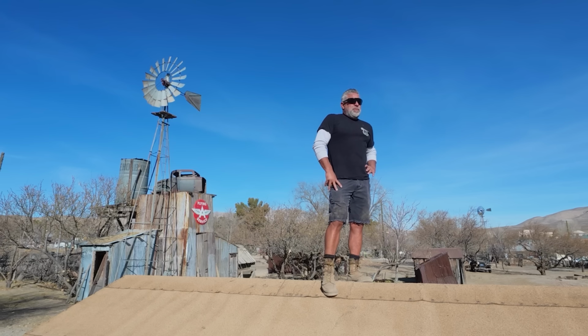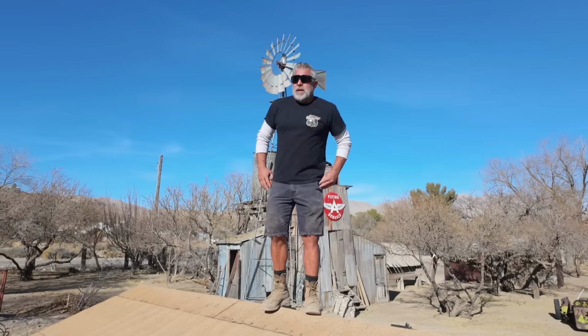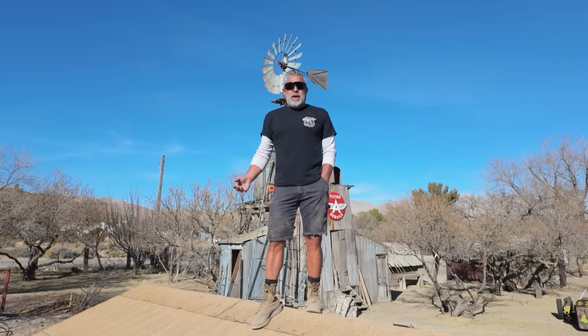But the stories this old windmill can probably tell, because these are not new windmills. These are all old stock that he goes through. He grabs all these windmills and he takes the best parts out of all of them and makes a good old windmill. I told him I wanted these windmills to be very nostalgic. I didn't want them to look like they were brand new.